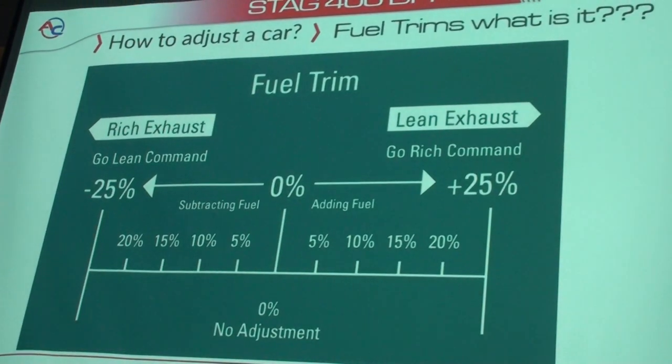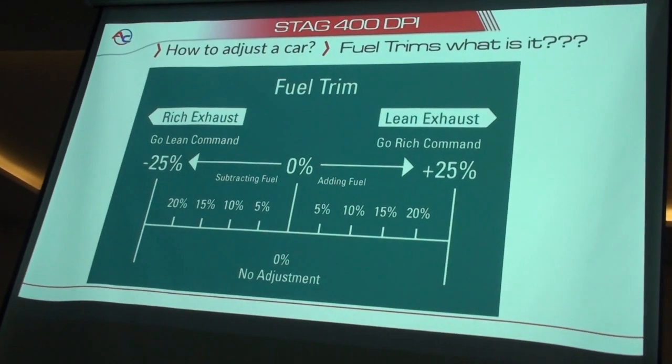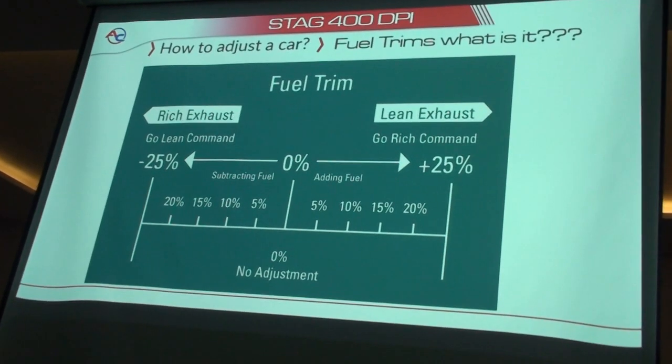What is it? Does everybody know what fuel trim means?